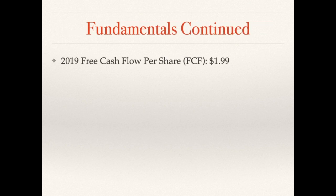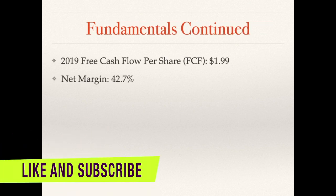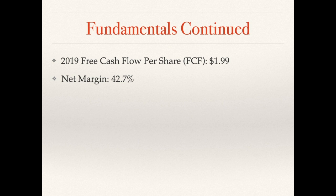2019 free cash flow per share came in at $1.99. Net margin was 42.7% versus 40.1% in 2018. So net margin has been improving, and actually trailing 12 months net margin is slightly higher than the 42.7%. So that's positive. Return on equity has been consistent around 6 to 7%.